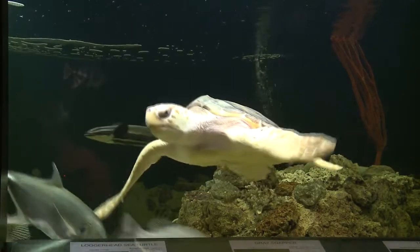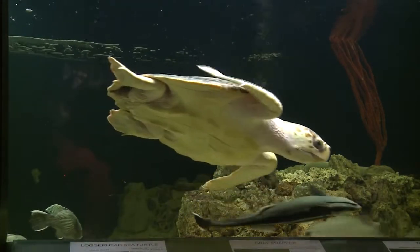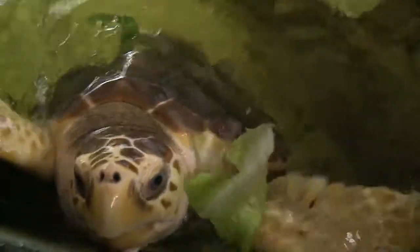And then we implement a feeding protocol with live food, and that's another good indicator of whether or not it's ready to actually survive or be released out into the wild, because if it can catch and eat live food successfully, then we know it has a better shot of surviving.